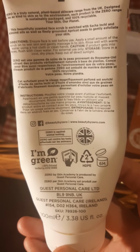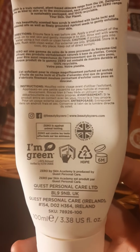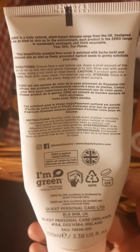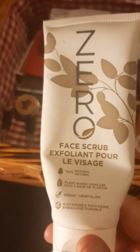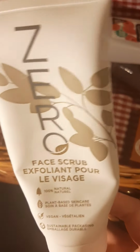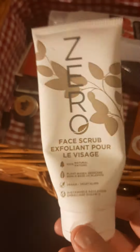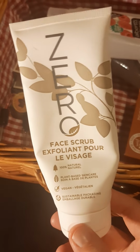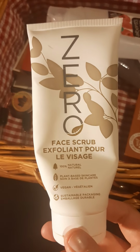Yeah, really enjoyed this. It's Beauty by Zero, if you want to go follow them. It's green, 100ml, and it really gets in there. It is like a scrubby scrub, if that makes sense. Not entirely sure how much this costs, so I need to look into that. Did enjoy it, would repurchase it, or would happily receive this as part of another subscription box. I'd be like, oh, great. So yeah, good one. Would recommend.